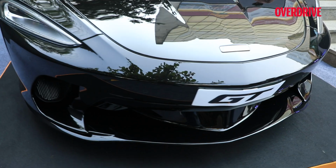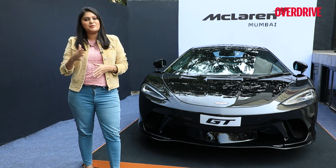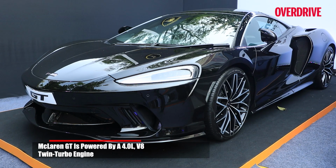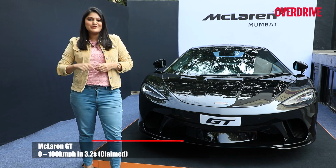The entry-level offering from McLaren in India is what you see behind me, the GT. Now this strikes a perfect balance between practicality and performance. And if you're talking about performance, it houses a 4-litre V8 twin-turbo engine that sprints to 100 kmph in just 3.2 seconds flat.